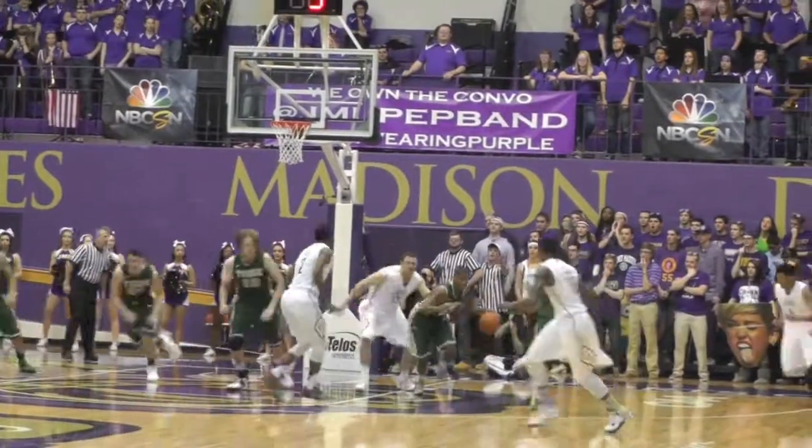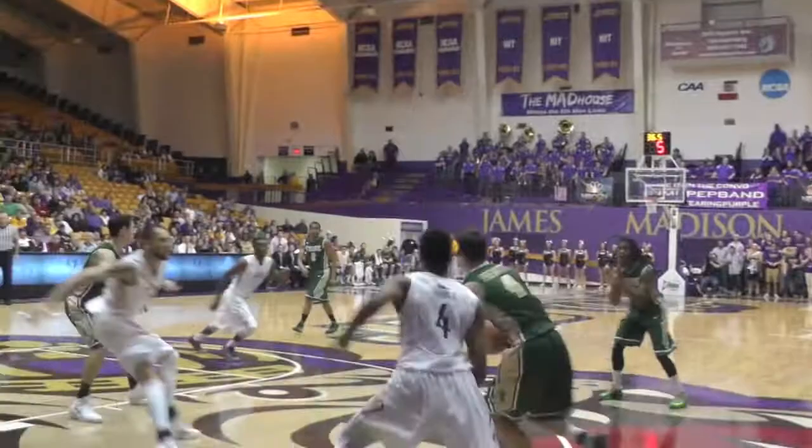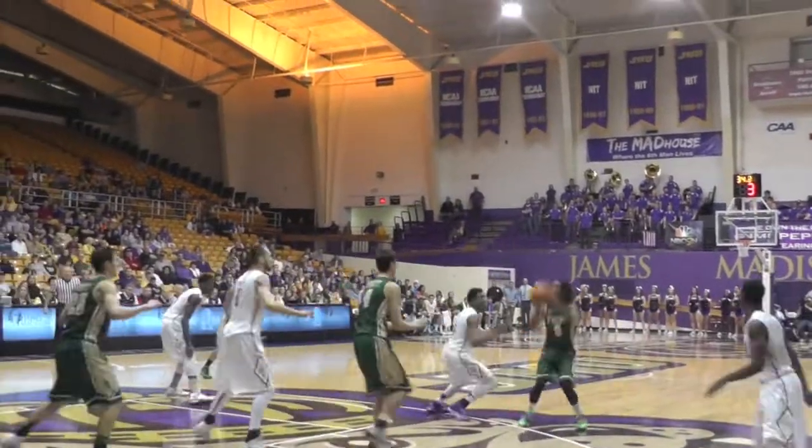Into the lane. Down the lane. Stolen away by Daniel Dixon. Dixon. His man. Bump pass into the corner. Nothing for Omar Pruitt. Back out to Marcus Thornton. Gets his man in the air. A three-pointer is up and good.